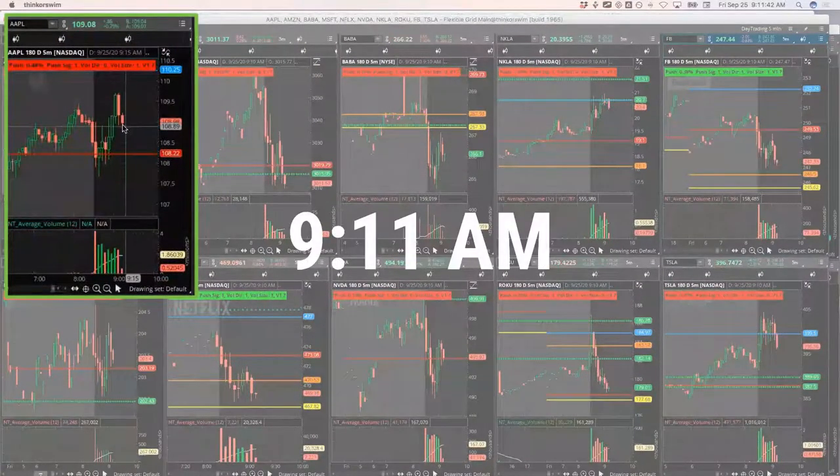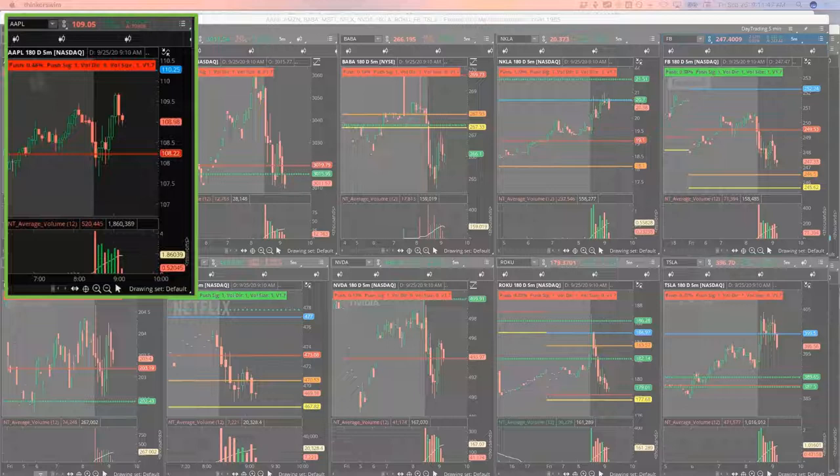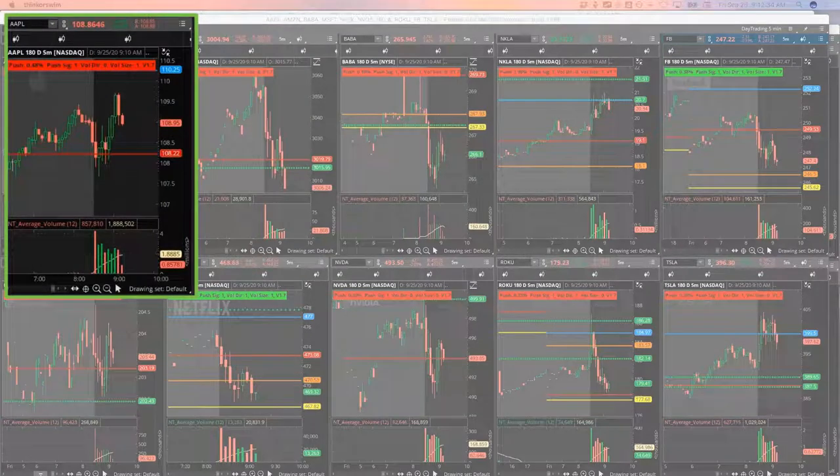So Apple, we're on our second red bar here. We'll look to potentially start scaling out. I'm going to go ahead and put in an order to close out a couple more contracts. If it pushes down again, I'm going to put the order in at $2.40. Got out of some more Apple at $2.40 as it's pushing lower.